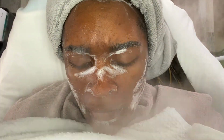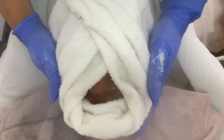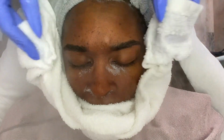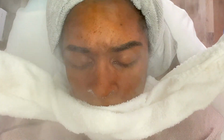Being sure to ask my client that the temperature of the towel is not too hot. I'm going to lay this towel on her face, let her relax with it on her face for a couple moments, and then I will remove the cleanser.